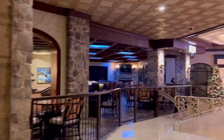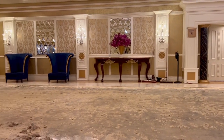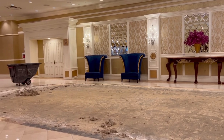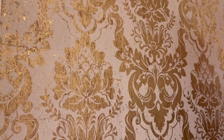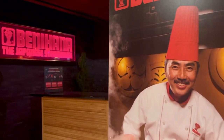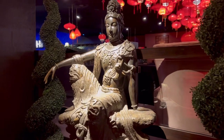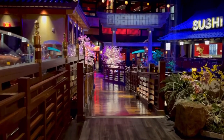We're gonna go see the sports book. This area over here is beautiful. I'm not sure what's going on with the carpeting at this moment, but I'm sure they were redoing it, but it was beautiful. Look at this ceiling and this wallpaper. It's just got that historic, just beautiful look. It was built in the 70s, so it's not too old, but it's got that Hollywood Regency beautiful decor that I love so much. We're gonna take a look into Benihana.